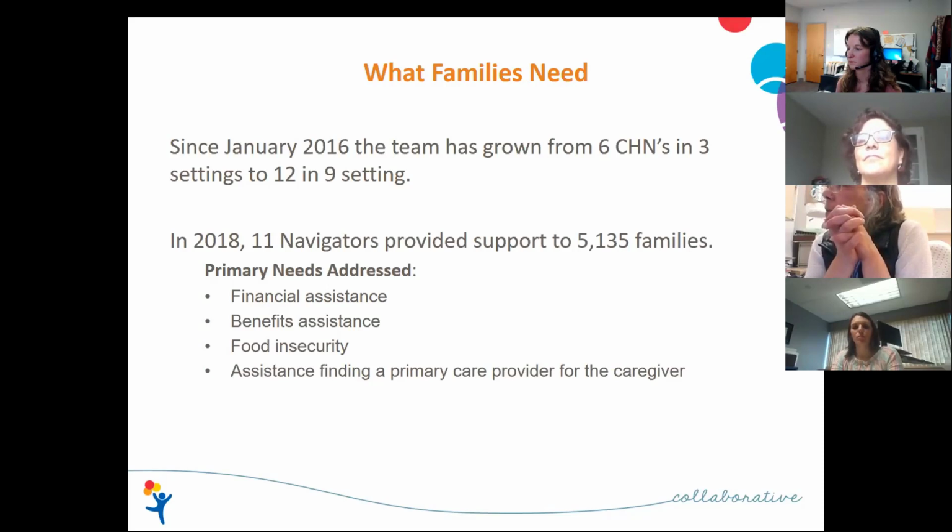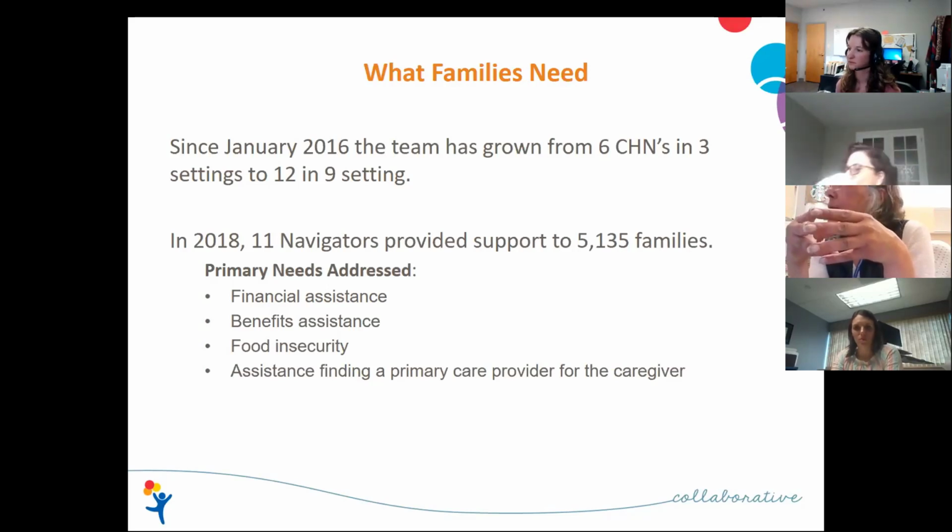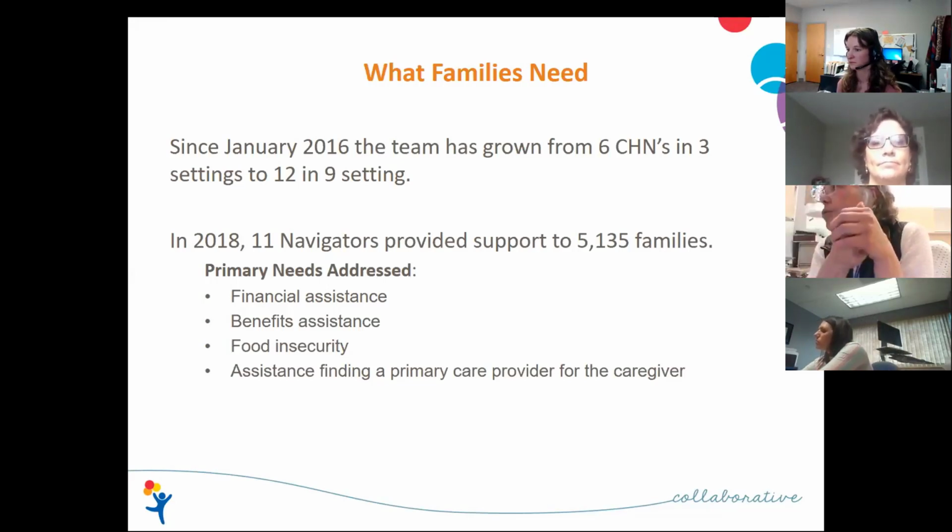And I think that's an interesting thing that we didn't anticipate as being a top need. If the child is coming in for well child checks and the parent does not have a primary care provider, how does that impact the total health of the child? We were just intrigued by how many parents do not have health care themselves. And if we help parents gain access to health care for them, does that change the health of the child? So, next slide, Erin.